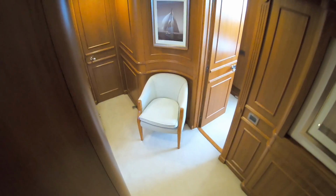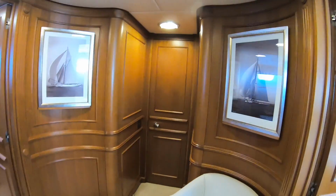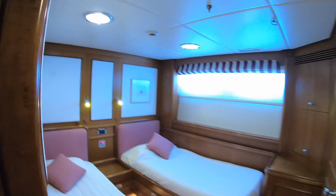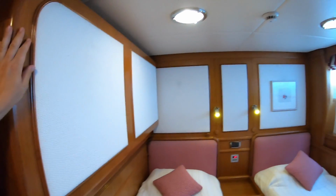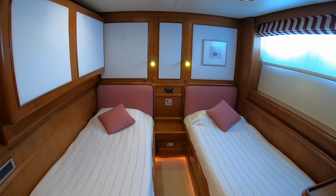And the first thing that greets us is this great little lobby area, and then your bedrooms are off of here, of course. So there is a guest bedroom here. This is a Pullman berth, so if you've got kids in here, you can drop that down and sleep 3, or you can have it as at the moment and just sleep 2, of course. And as you'd expect, an ensuite with the actual toilet then tucked in there.